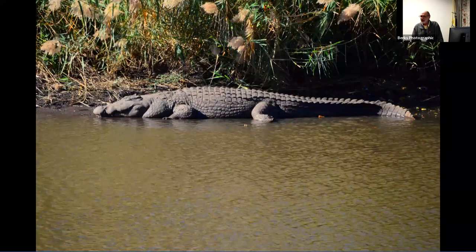Now, this was at a hide. I didn't have much luck with most of the hides. I had some luck on some trips, not much on this trip. There were very few animals that were out in the open and by themselves and close enough to do good photographs. Now, some of the big water holes where I was in the car, I had good luck.